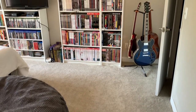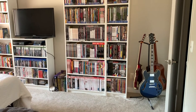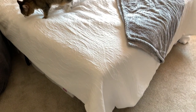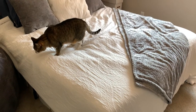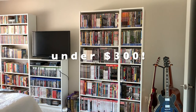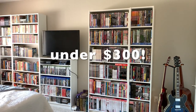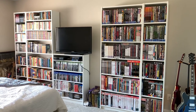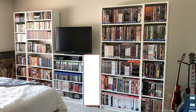All right, guys, that is it for the room. I love the way that it turned out. I think it's so cozy and comfortable, and I actually spend a lot of time in here now. Can you believe that all of this costs under $300? My mind is blown. That is insane, especially for the quality. I'm so happy with it. We do have to put one more shelf right here, but they were out of stock, so we'll get that in the future.